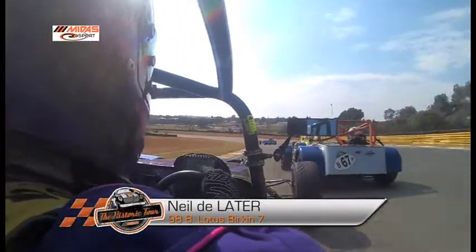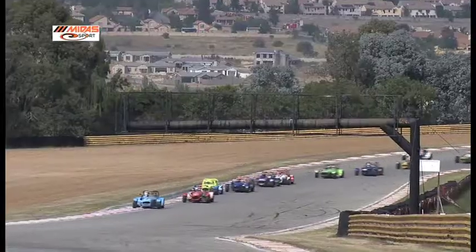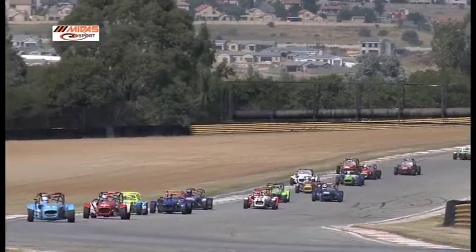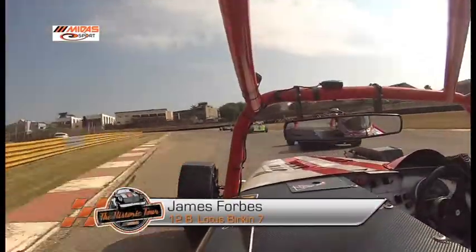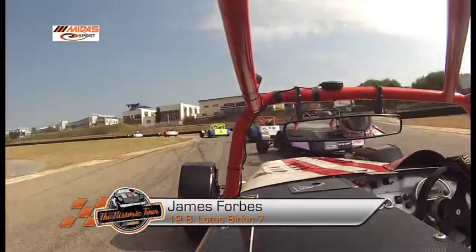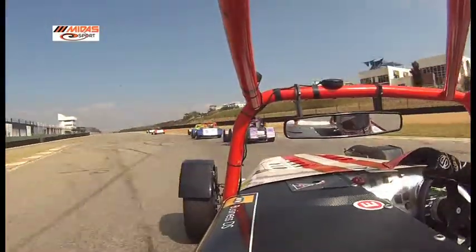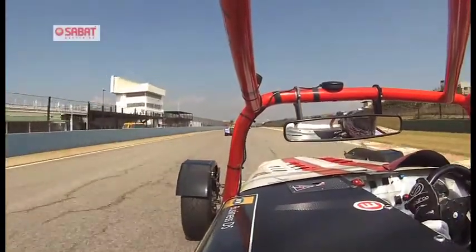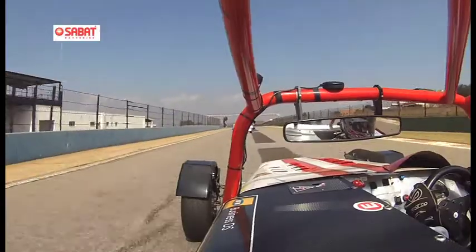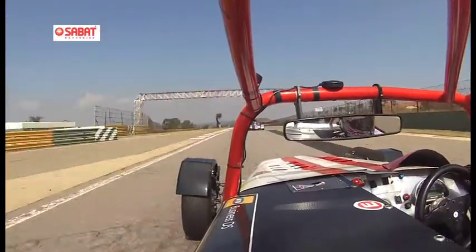Behind him the battles begin. Neil Delata having a great start and already chasing down Glenn Clark in 4th position. Through they come into turn 3 and Sean Hewitt in the bright green Lotus is side by side with the dark blue machine of Anton Goose. James Forbes ahead of them is looking for a way past Neil Delata as they head onto the back straight. The front runners pushing hard to eke out any advantage they can on the back straight.